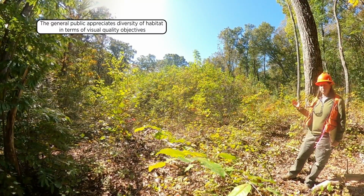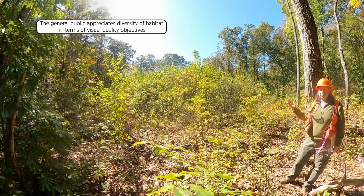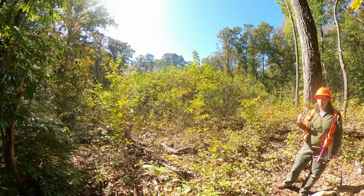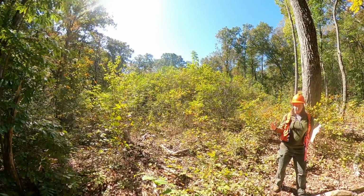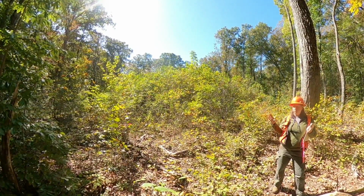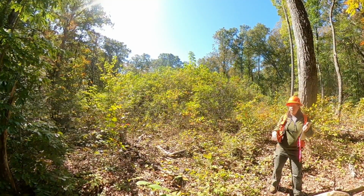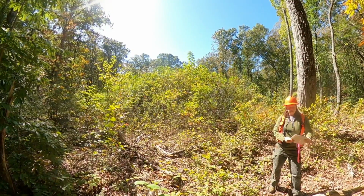They see a small gap opening, it quickly fills in with the regenerating species, and they think, wow, that's visually appealing, as opposed to something that's a more even-aged treatment, such as a shelterwood or a clear cut. In addition, it provides a little bit of a habitat mixture for bird species that like that little bit of heterogeneity in terms of structure. And so we're providing, hopefully, all of those benefits out here.